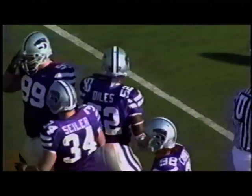5:52 and the clock running. Time remaining in the third quarter in a 10-10 game. Iowa State now first and 10 at the Wildcat 25.